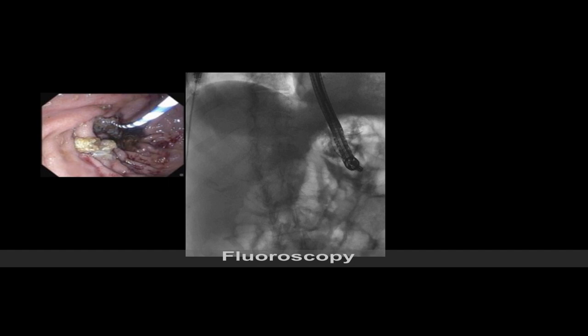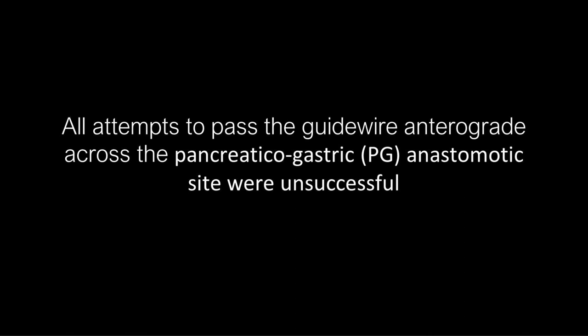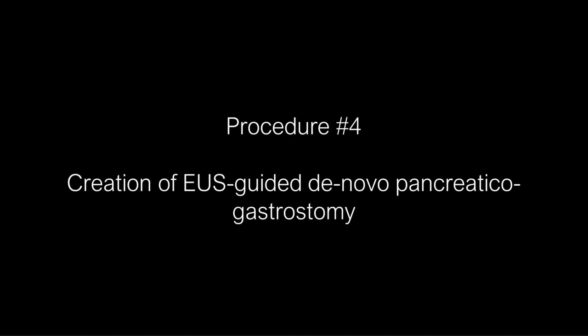An ultra-stiff, long-angle tip guide wire was passed anterograde through the needle and coiled in the pancreatic duct. All attempts to pass the guide wire anterograde across the pancreaticogastric anastomotic site were unsuccessful. Therefore, the guide wire was redirected towards the tail of the pancreas, where a safety loop was formed to avoid losing the access to the pancreatic duct, and the decision was made to create an EUS-guided de novo pancreaticogastrostomy.